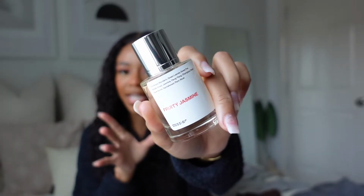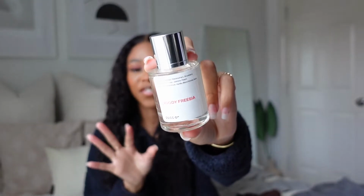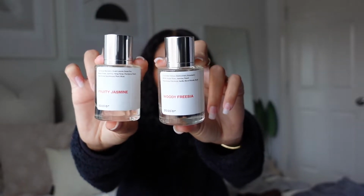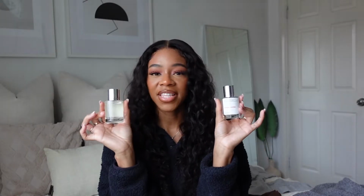This fragrance, the Fruity Jasmine, this is what the packaging looks like. I didn't show you guys, but this is Fruity Jasmine, and then this is Woody Freesia, and the packaging is super simple, simplistic, straight to the point. Great for decor if you have a minimalist type vibe going on, kind of like myself. I don't like anything that's too colorful, too bright, too flashy. I love that this is super simple packaging, so it will go with my decor. I can leave them out, and when I see my perfumes, I'm more prone to grab them for the smallest things and just spray them throughout the day because I can see them, they're in sight, so they're on my mind.